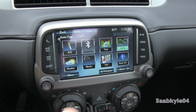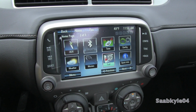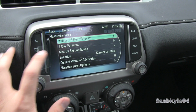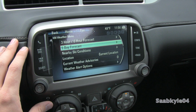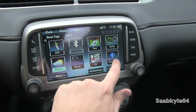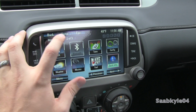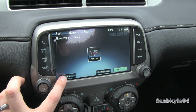customizable options. And down below, part of your XM satellite radio subscription, you have real-time fuel prices, look up movie times, and weather updates, future forecasts, and location-based forecasts. Quick info are just some shortcut keys for the most popular options you'll probably use for the system. You can also load up pictures of the hard drive-based system.